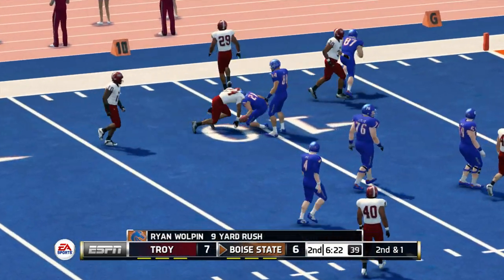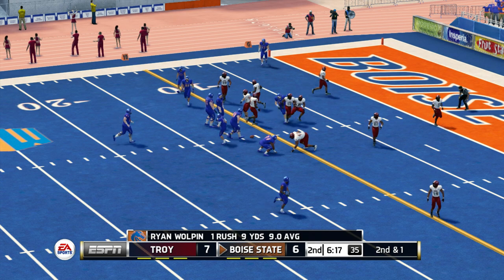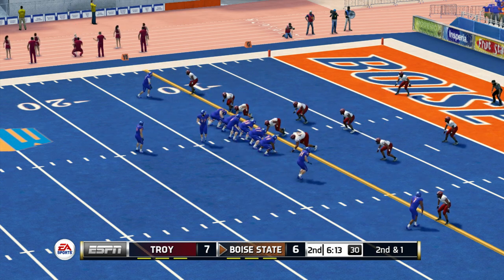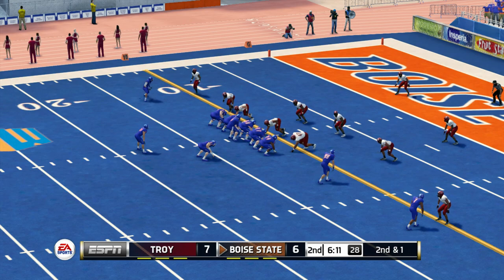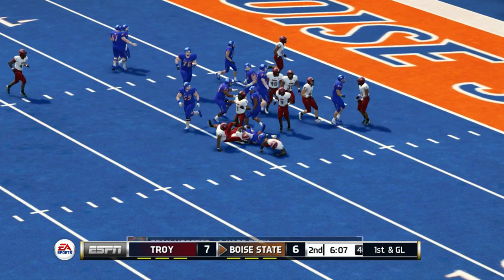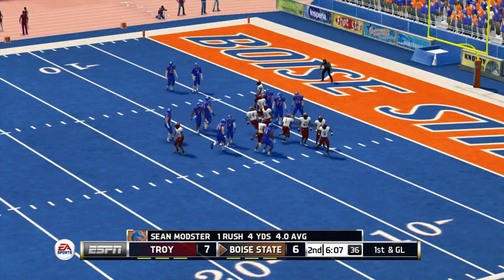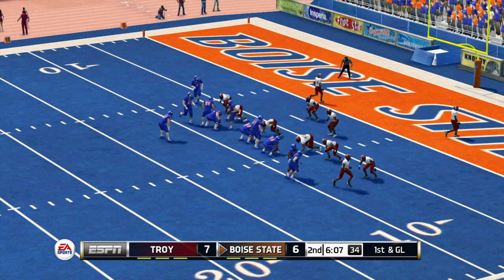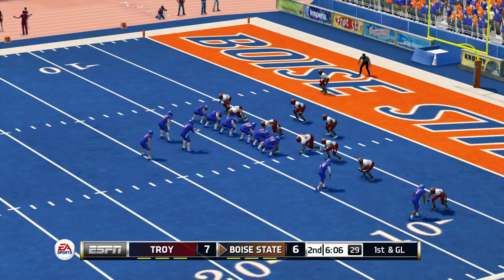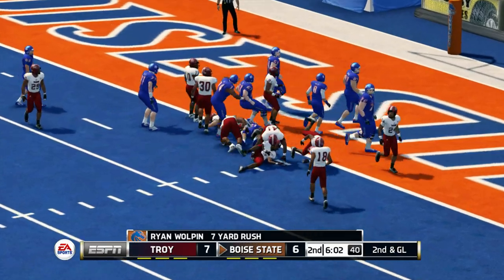Makes it to the 11. That brings up 2nd and 1. Do it, gets to about the 8-yard line. That makes it first and goal. And they get nice yardage on that run.